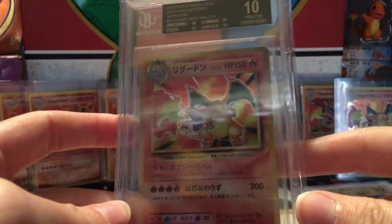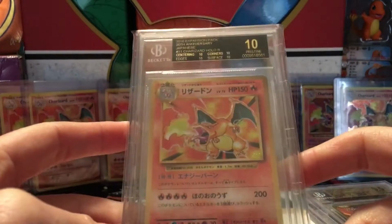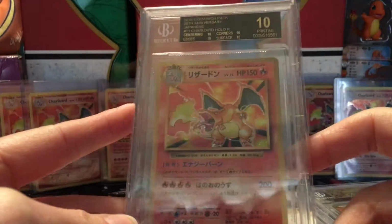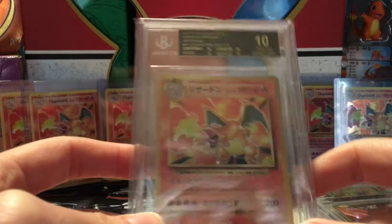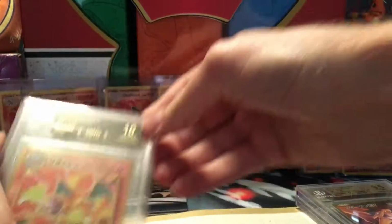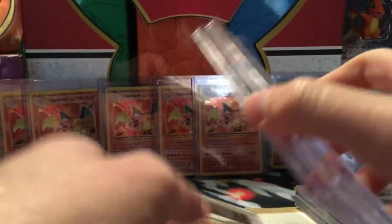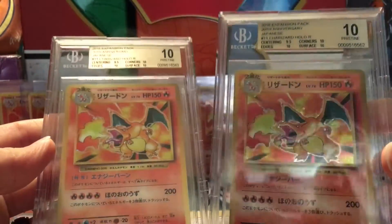So this is one of the Charizards that I pulled out of the box, and not really much else to say on that. It is a Pristine 10 Black Label. Awesome stuff. And then I graded all 4 of the Charizards that I pulled. Along with the Black Label, I got 2 other Pristine 10s.